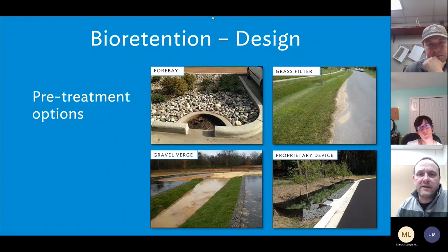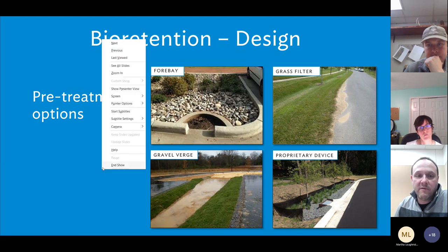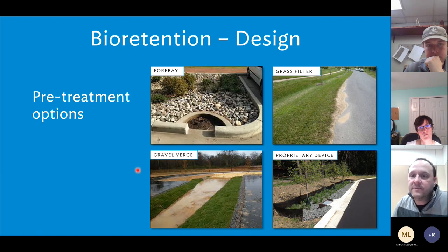All right, bioretention has a lot of unique features to it, one being the type of pretreatment that is recommended on these. And not all of them have pretreatment, but certainly it aids in maintenance. I'll just go clockwise around these. You can have a forebay to collect heavy sediments. Often grass filter strips work quite well to polish up some flow before the water gets into the bioretention cell.